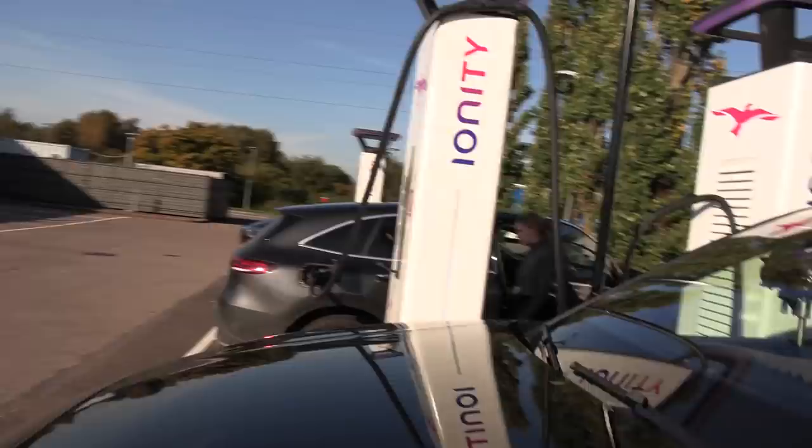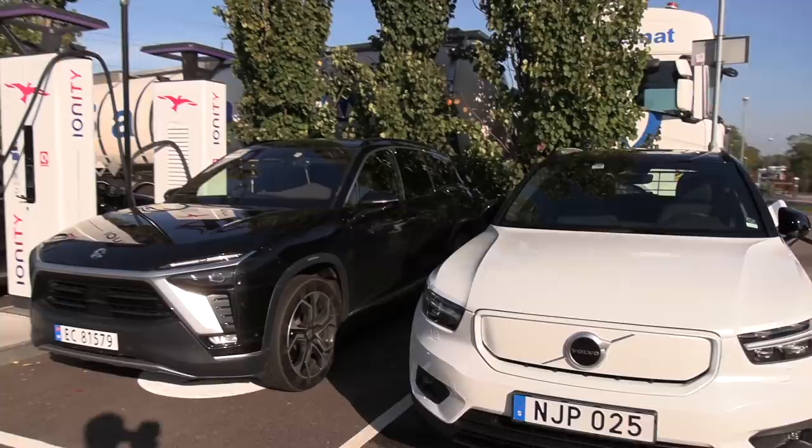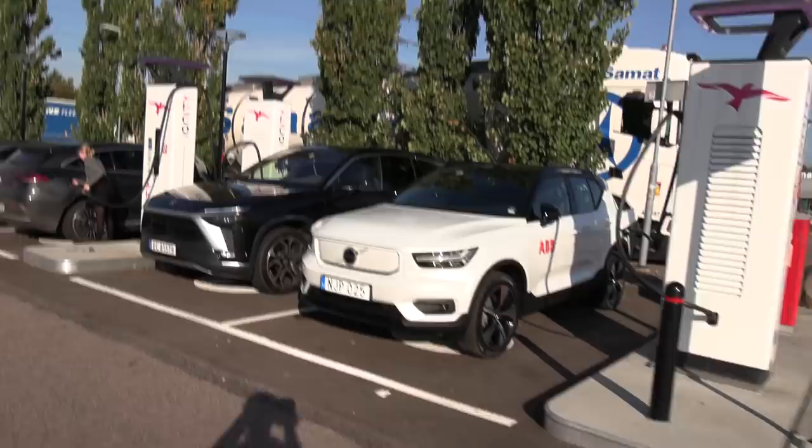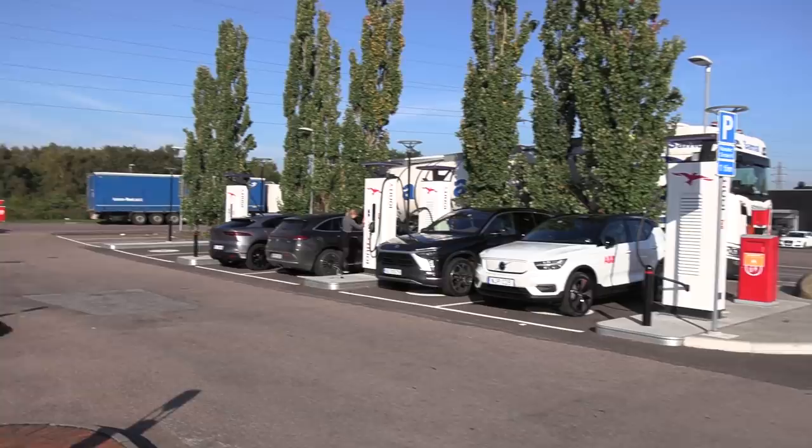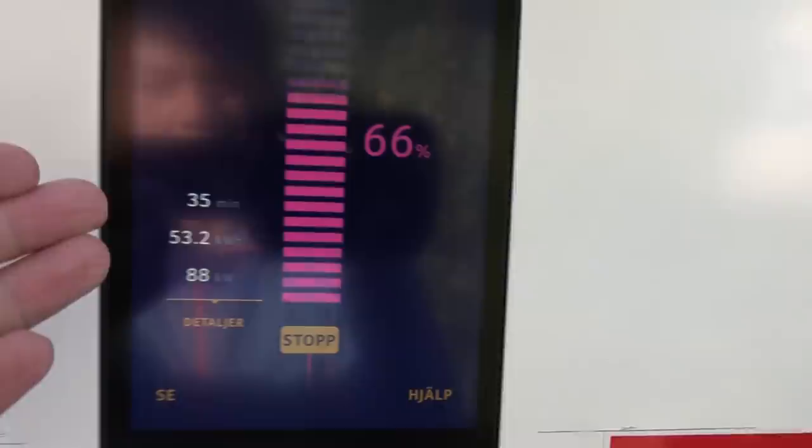It's quite busy today. I was lucky to have no wait state. So we have XC40 charging here. You see how small the XC40 looks next to the ES8. And then we have EQC and I-Pace charging. So we only have 4 stalls here, but of course there's possibility to expand to more stalls, but this time no wait state. All right, we've been here 35 minutes.